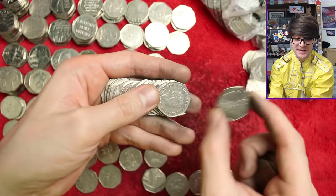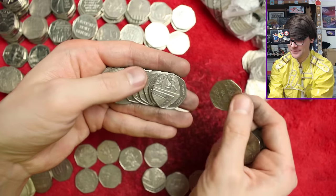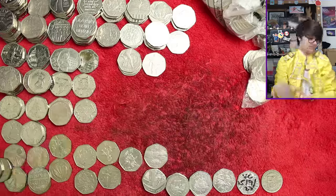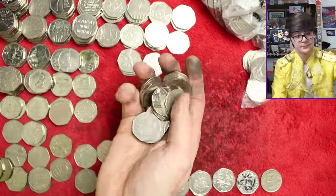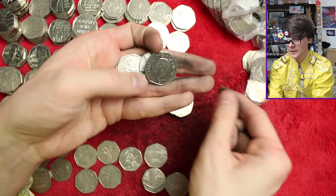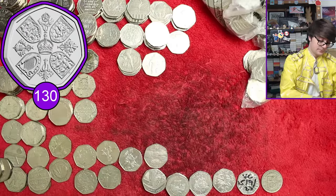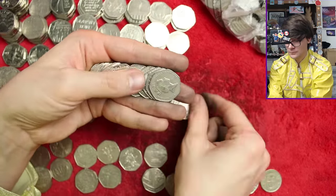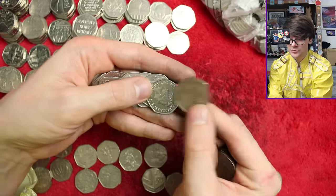Public libraries? Oh, my brain's not working. And Diversity Built Britain. King Charles, another Memorial 50p. Oh, we've got Scouts there. Not a restrike, sadly.